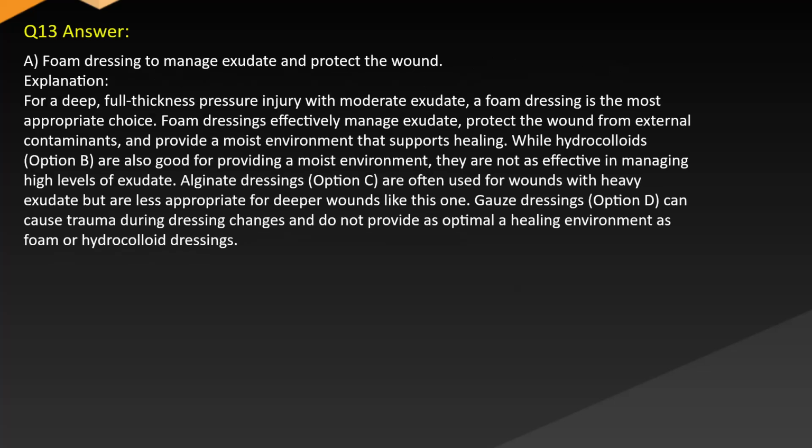Answer A. Foam dressing to manage exudate and protect the wound. Explanation: for a deep, full-thickness pressure injury with moderate exudate, a foam dressing is the most appropriate choice. Foam dressings effectively manage exudate, protect the wound from external contaminants, and provide a moist environment that supports healing, while hydrocolloids, option B, are also good for providing a moist environment. They are not as effective in high levels of exudate.